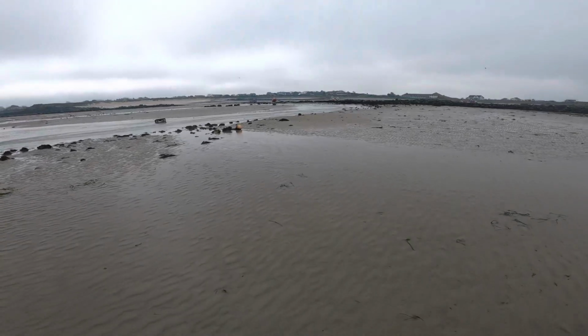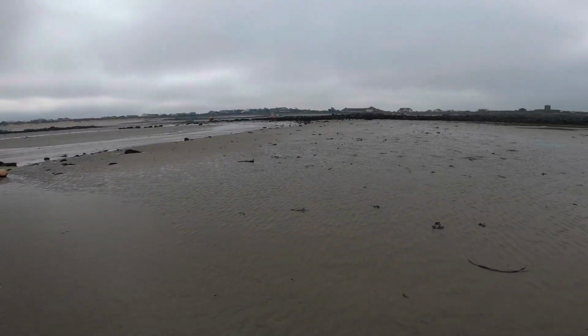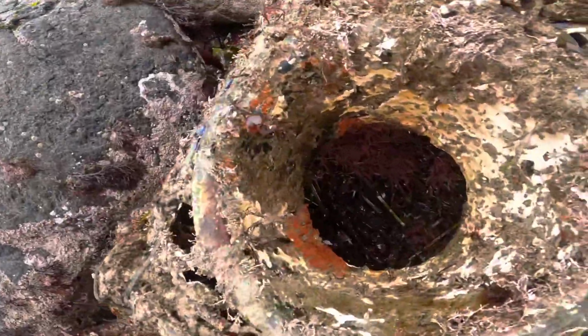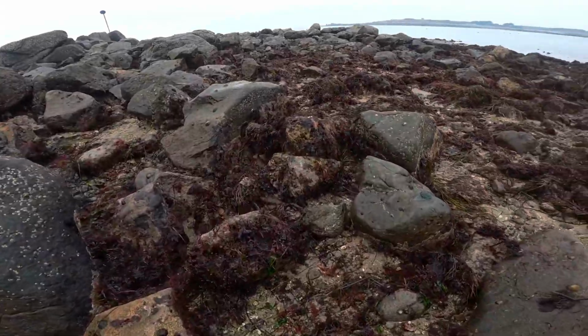Someone's crab pot or lobster pot. It's not mine, so just leave it alone, eh? Just a brown edible crab there.